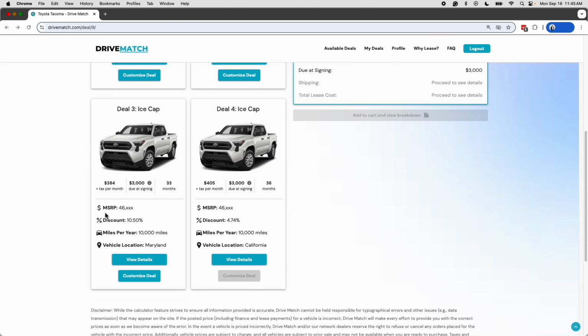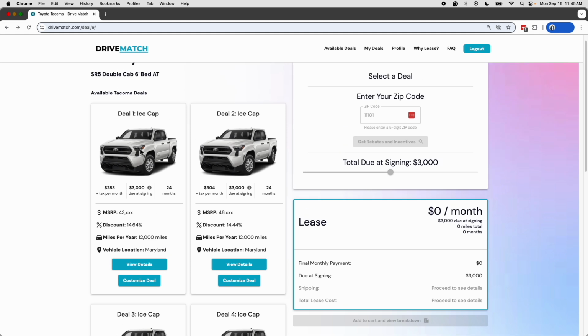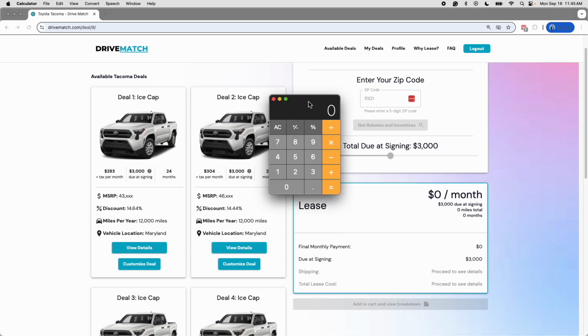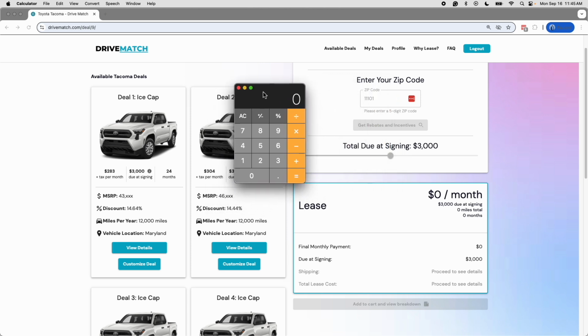Now what I want to do actually in this part of the video is I want to run my 1.25% rule of leasing on this Toyota Tacoma. And I want to show you guys why it's an exceptional lease deal in terms of value.